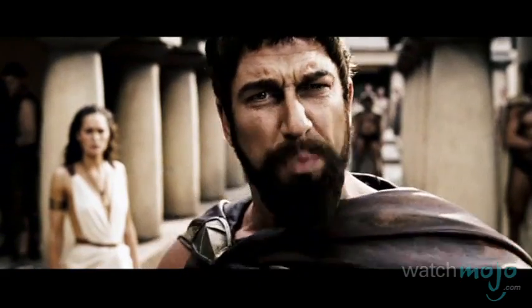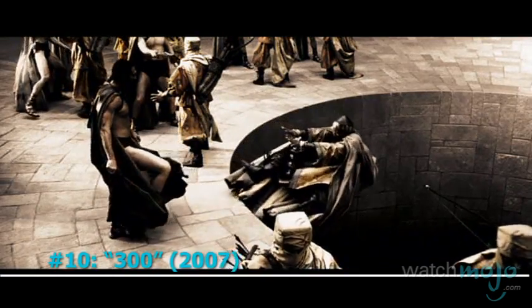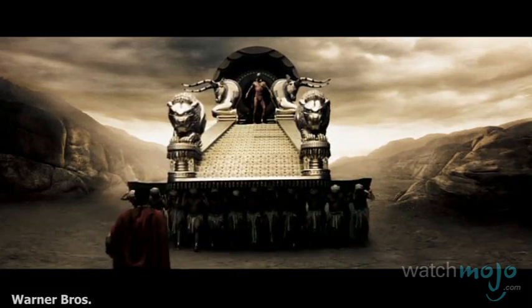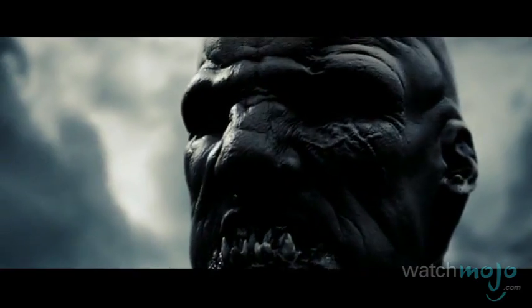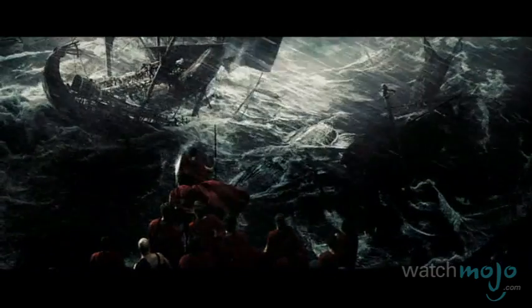Number 10, 300. Basing their film on a Frank Miller comic book series of the same name, the production team behind this movie set out to make it look as bold and graphic as it appears on paper.